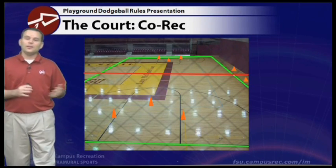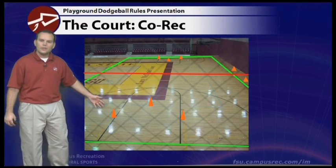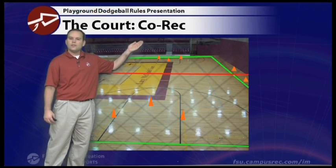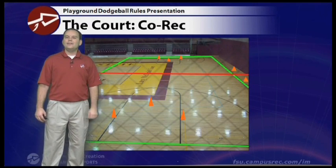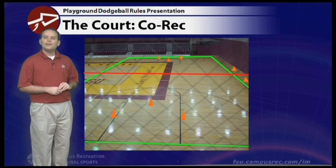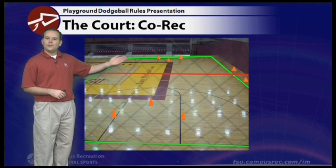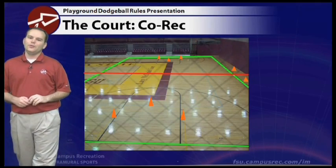In co-rec, as I was mentioning, a little bit different. We have those pins. They're actually marked here with cones, but they're more like bowling pins, and they are set up in these locations on each end of the court. So there are those right there. Here's that mid-court line that divides the teams here in co-rec, and you must stay on your side of the court in co-rec, and you're either trying to eliminate the players on the far side, or you're trying to knock down those 3 pins in order to win a particular game.